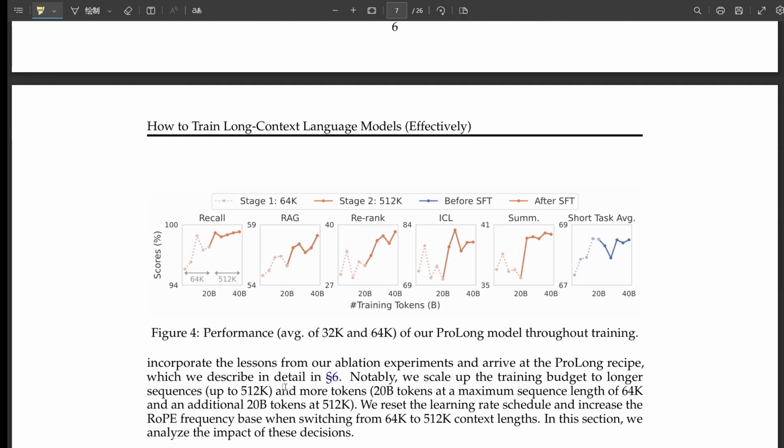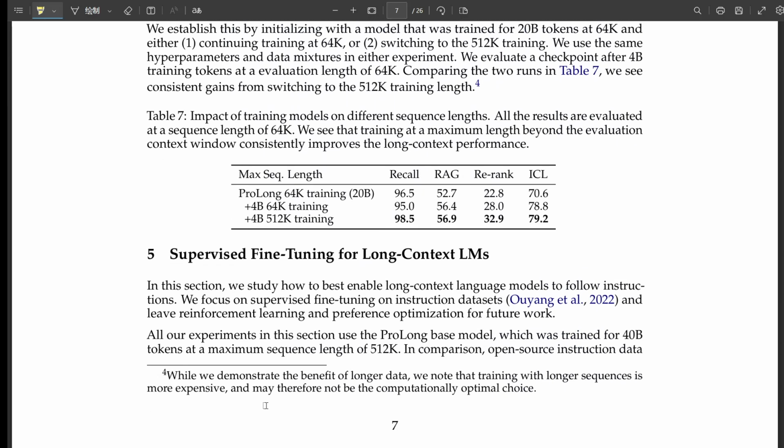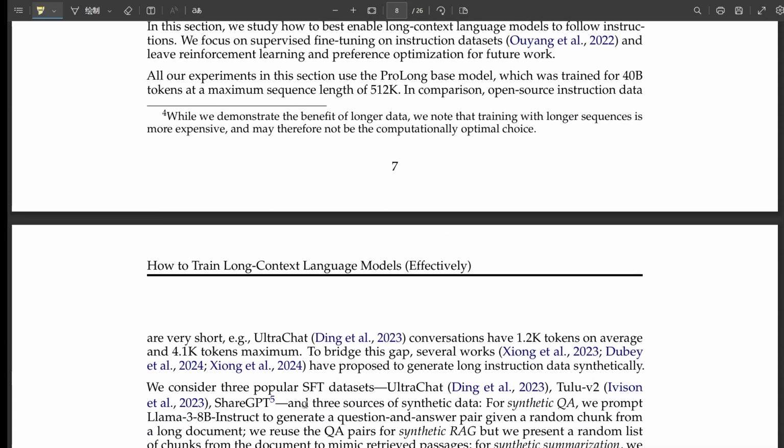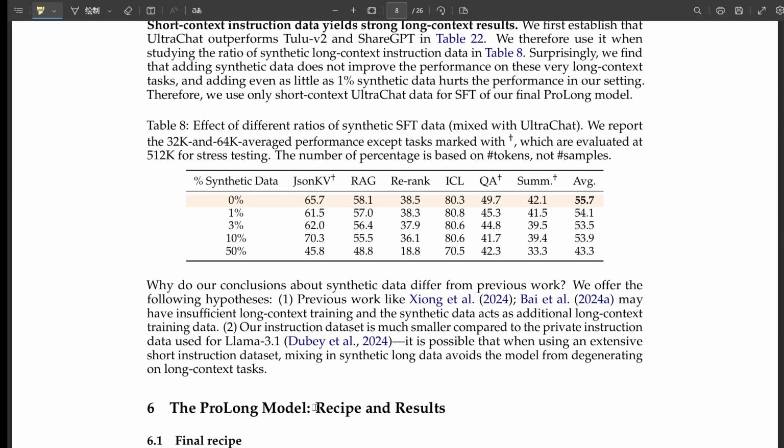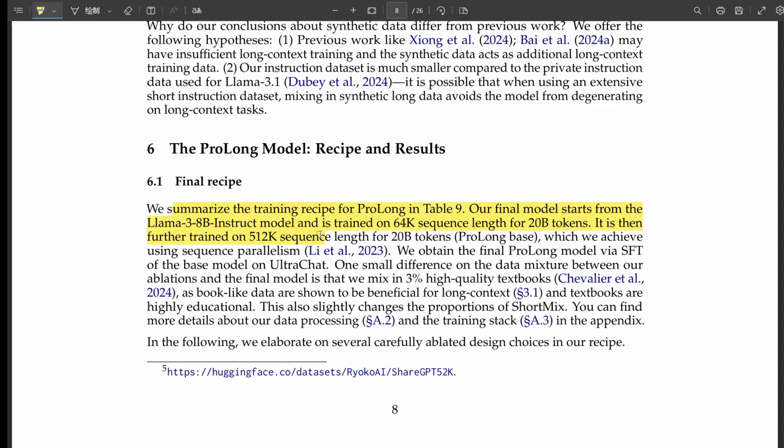Now tell me about this model that brings all these insights together. ProLong, right? Yes, ProLong. 8 billion parameters, trained using that special mix of code, books, and short context data, pushed to its limits with those ultra-long sequences, and then fine-tuned with those concise instructions. Impressive, right? It is. ProLong sets a new standard. It beats even Llama 3.1 in most tasks, and get this, it does it using a fraction of the data. We're talking 5% of the data Llama 3.1 used for its long context training.